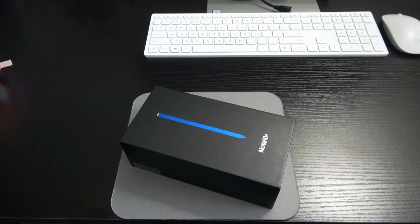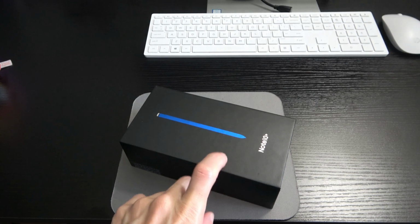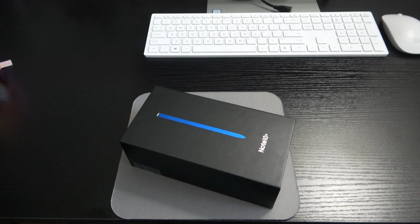All right, now some additional features: Bluetooth 5.0, NFC, ultrasonic under the display fingerprint sensor. We've got an FM radio, Samsung DeX capability, 32-bit hi-fi, 384 kilohertz audio DAC, but it is in the Type-C port. It is no longer in the 3.5 millimeter headphone jack. Why? Because Samsung decided to take away the 3.5 millimeter headphone jack.